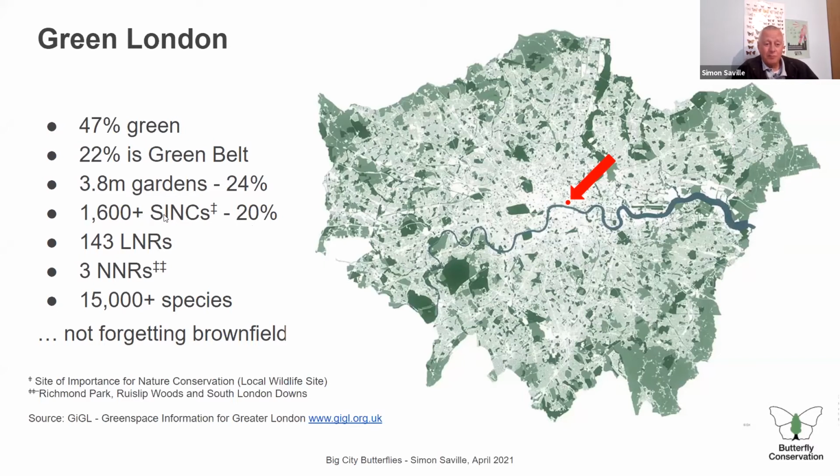A fifth of the land in London is one of these SINCs. That means sites of importance for nature conservation, sometimes called wildlife sites. And there are over 140 local nature reserves spread across the city, and 3 national nature reserves.